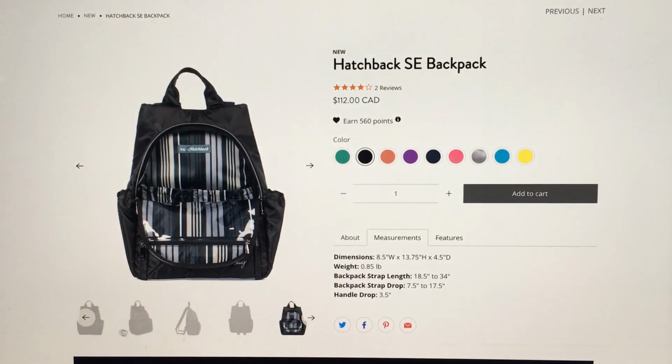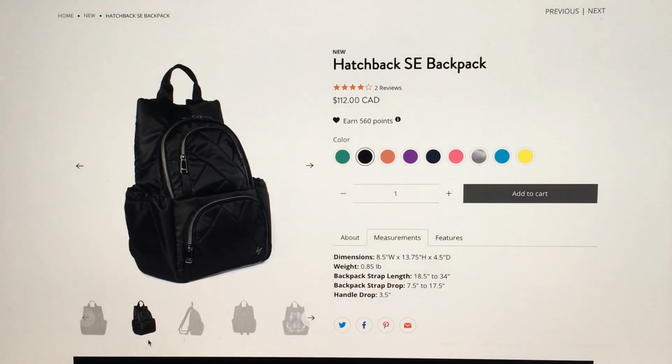That is a really, really good sort of gender neutral. Although, I do know some guys would be not thrilled with that quilting, like mine in particular. I've even asked him and he will not have the quilting. So it depends on the guy. So just keep that in mind. But if you're a chick and you really love neutral, that's a really, really nice bag.